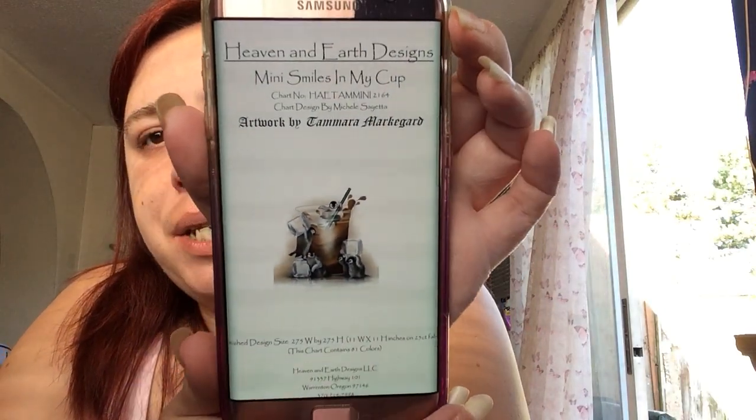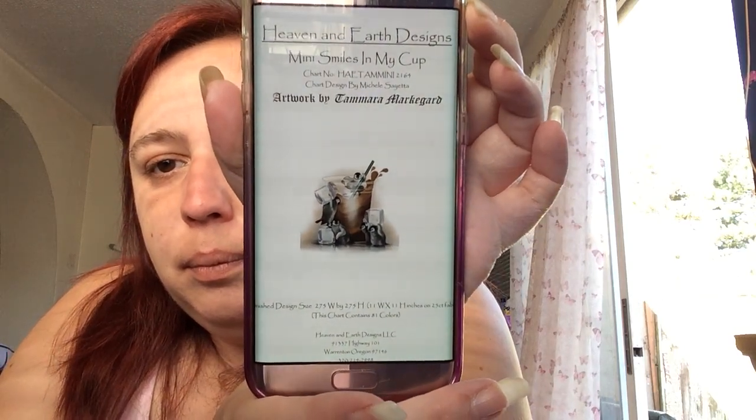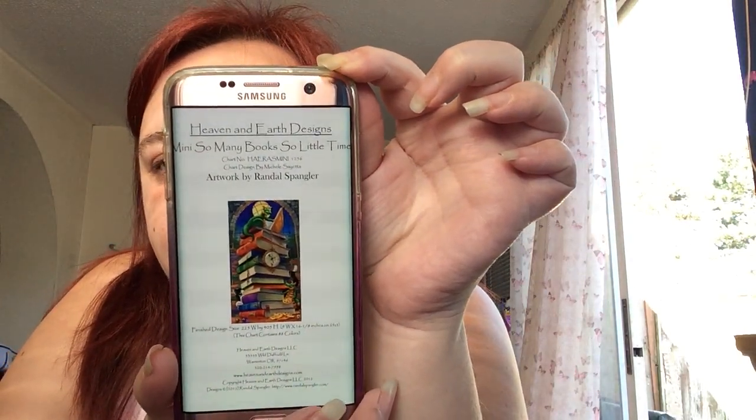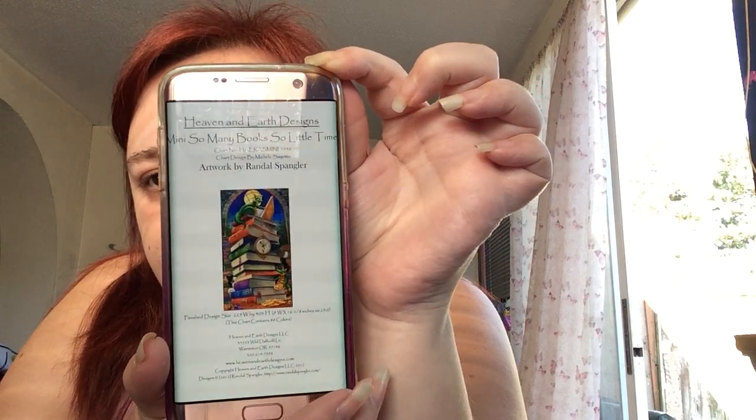Okay, this one was also in my wish list. Mini smiles in my cup. And the next one. And this is true with me. I've got a bookcase full of books and always reading off my Kindle. So many books, so little time. And it's the mini version. Oh, it's probably so cute. And that's the last one.